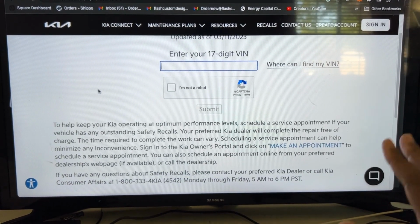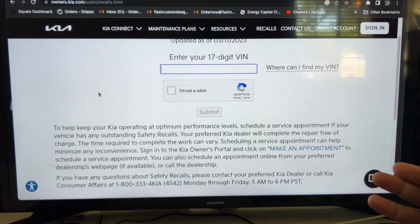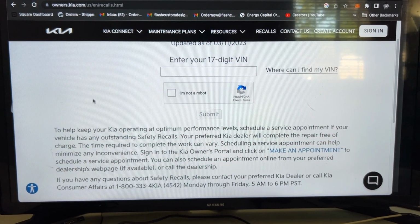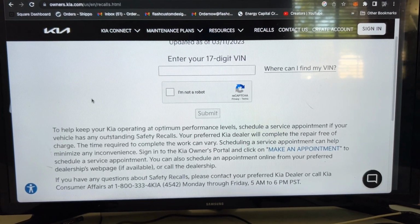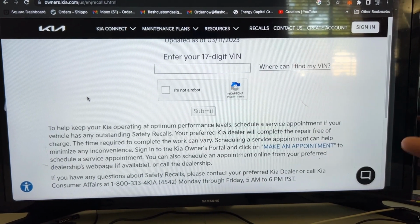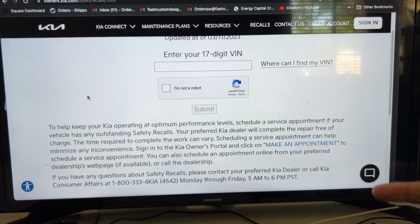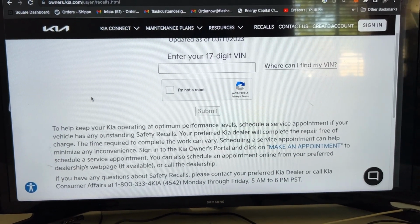And this right here is definitely the first step. Now, again, if you type in your VIN number and it says there's no recall, that doesn't mean you shouldn't do this down here. Let me go ahead and read what it says. It says, to help keep your Kia operating at optimum performance levels, schedule a service appointment if your vehicle has an outstanding safety recall. If it does, again, I'm telling you, if you own a Kia or a Hyundai, schedule it anyway.